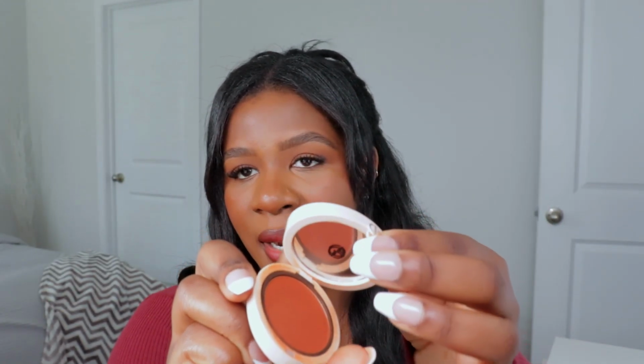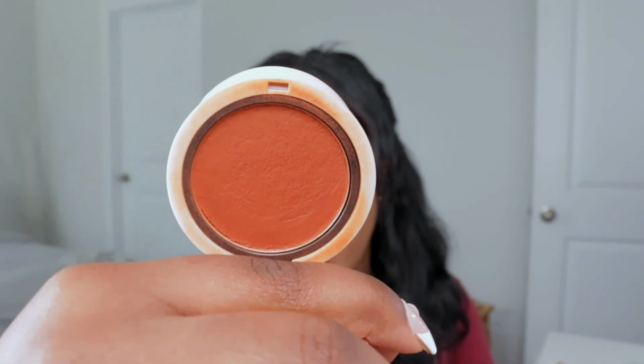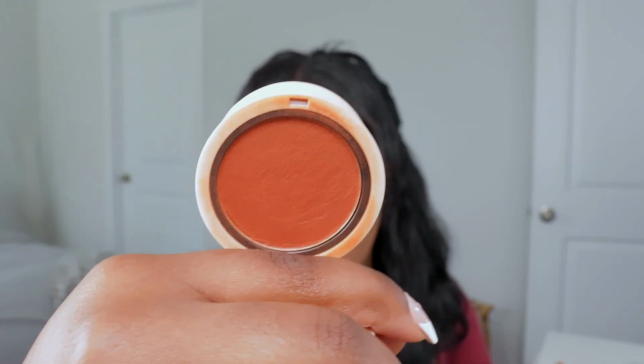And you go ahead and flip that up and you will see the blush. This shade to me is so stunning, all right? It gives me more of a terracotta shade with a little bit of brown, a little bit of orange in there. It's so beautiful. Let me swatch it for y'all.